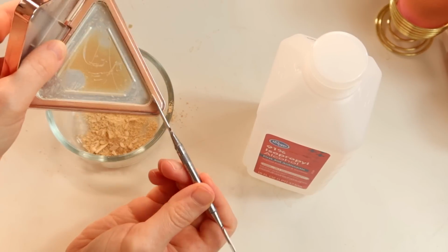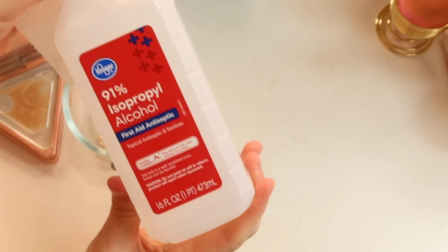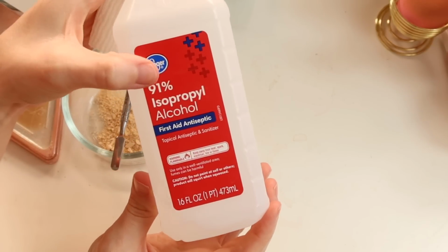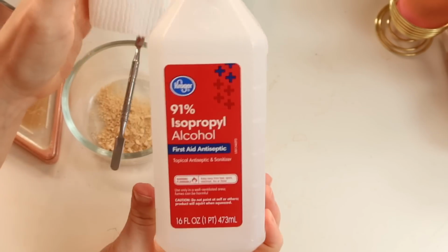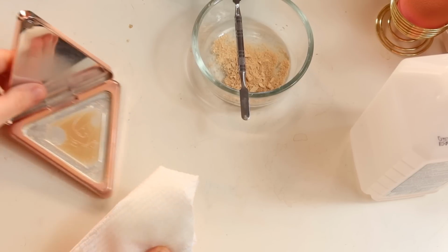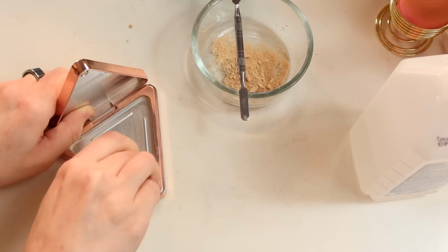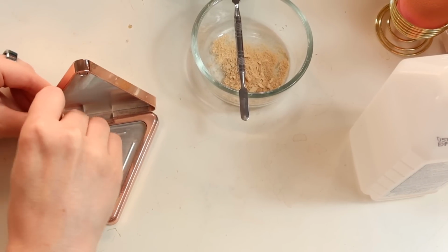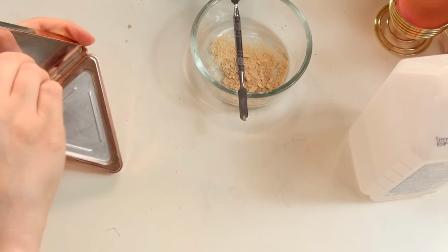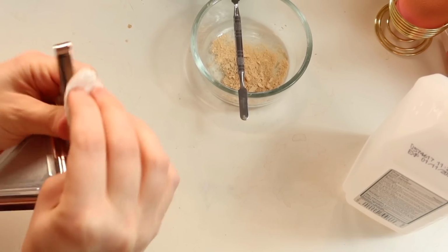The magnet is holding onto this tool, that's funny. So first things first, I want to clean out the pan. I always like to use 91% isopropyl alcohol or just something around that percentage, because really just the higher the better, the faster it dries. So I just took a little bit of that on a paper towel and I'm going to wipe out just so that we can have a nice clean pan. Also just taking this opportunity to clean up the edges, clean the mirror. Alright, might as well clean the outside too while I'm at it.